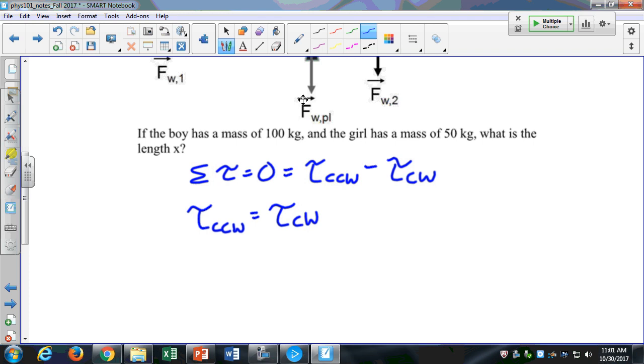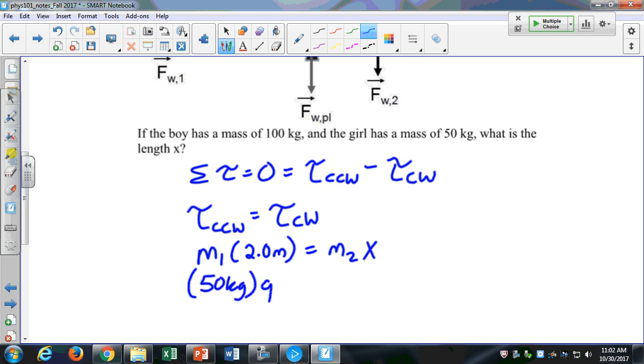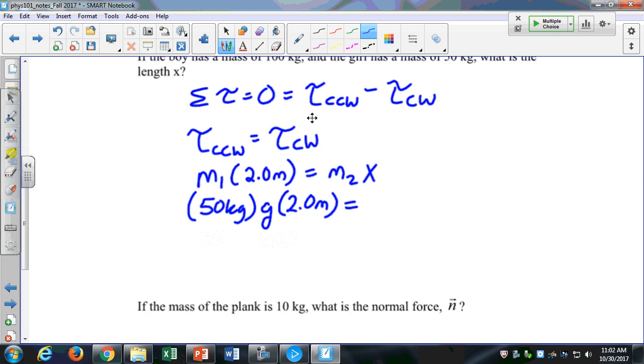On the left-hand side, that's our counterclockwise. The mass of the girl is going to be m1 times r1, which is 2 meters. And then on the right-hand side is going to be m2 times x. Put in some values here. M1, that's the girl's mass, 50 kilograms, times g, times 2 meters. I'm not writing out g just because it'll cancel out in the end anyway. Equals the mass of the boy, which was 100 kilograms, big boy, times g, times x.